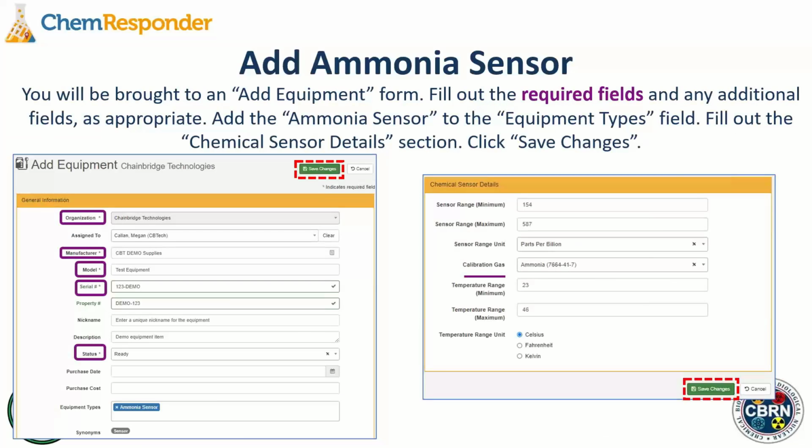Once you go to that Create New page, you'll be brought here, this Add Equipment form. You'll fill out the required fields, and any additional fields as appropriate. Do make sure that you add the ammonia sensor to the equipment types field that's towards the bottom of the form. That part is very important. You'll fill out some additional chemical sensor details as appropriate and click Save Changes when you're finished.